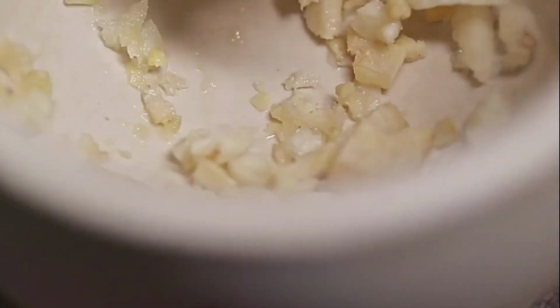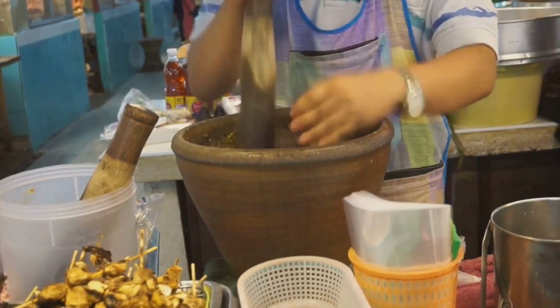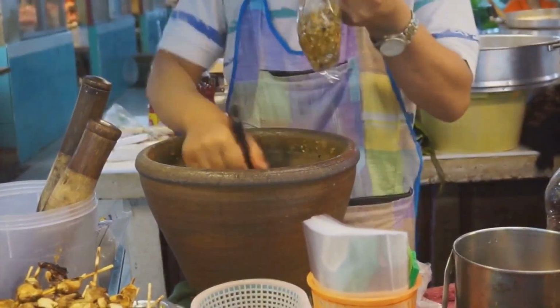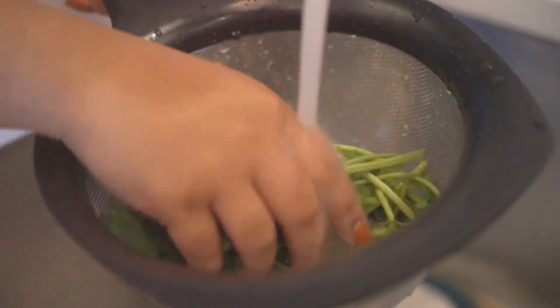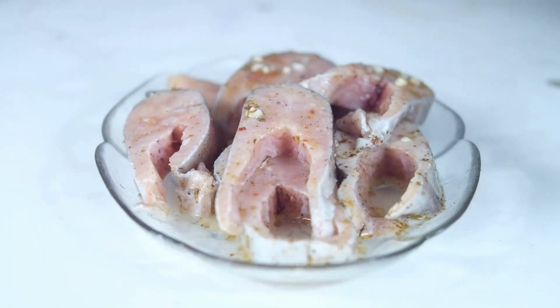Next, we'll make a paste of ginger, garlic, and green chilies. This potent mix is the heart of our marinade, adding a kick of heat and a depth of flavor that takes this dish to the next level. Smear this paste all over the pomfret, ensuring that every inch of the fish is covered. After that, we'll sprinkle some finely chopped fresh coriander leaves on top. The coriander leaves add a refreshing burst of flavor that balances the heat from the chilies.